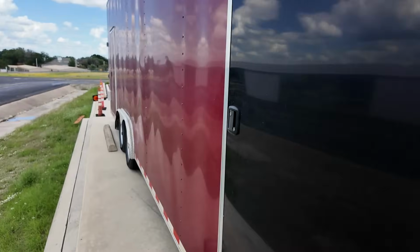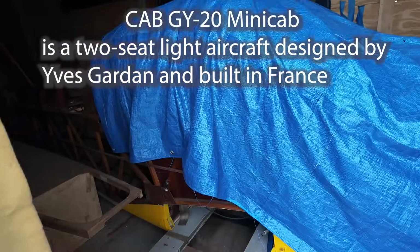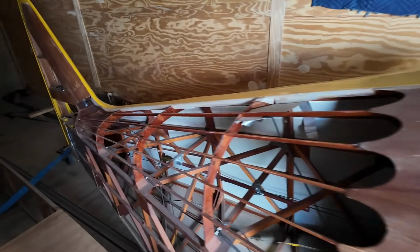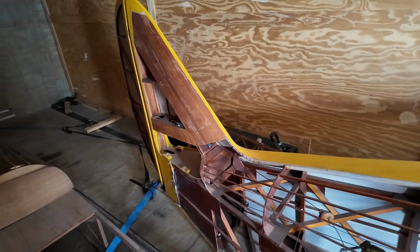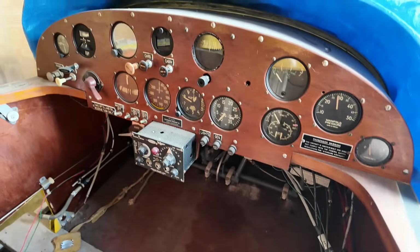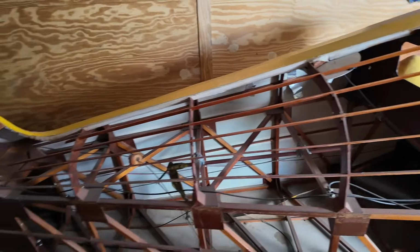In this trailer, I've got another piece of art. You might call it that. And this thing is going to be set up. I don't have all the pieces of it, but it was in a museum and they had the fabric cut off of the side here so you could see the pretty wood, and it is beautiful. And it's a French designed airplane, and the wings are gone. I don't have the wings. It's a Cap something. I cannot remember the name of it either.